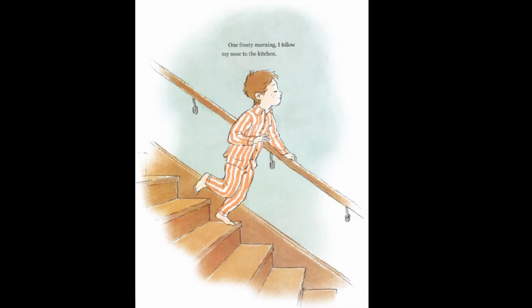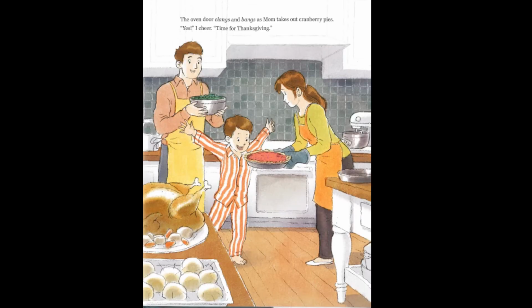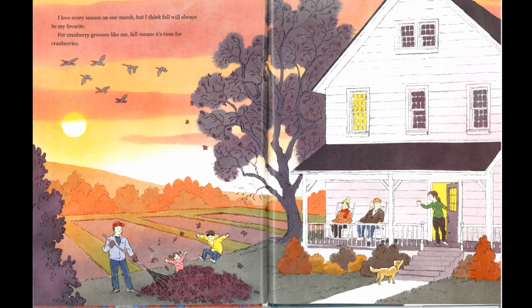One frosty morning, I follow my nose to the kitchen. The oven door clangs and bangs as Mom takes out cranberry pies. "Yes," I cheer. "Time for Thanksgiving." So I imagine if you are a cranberry grower, cranberry pie would be what you would want. I know most people have pumpkin pie, but cranberry pie sounds good. And turkey and rolls, and looks like peas or some kind of vegetable. I love every season on our marsh, but I think fall will always be my favorite. For cranberry growers like me, fall means it's time for cranberries.